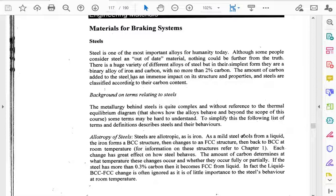Some people consider steel out of date. Nothing could be further from the truth. Steel is an incredibly important engineering product. It's also currently the only thing propping up the Australian economy.